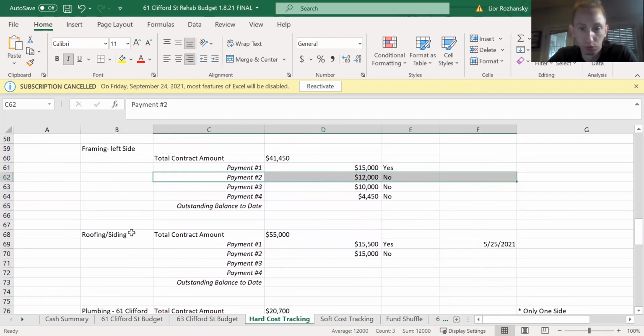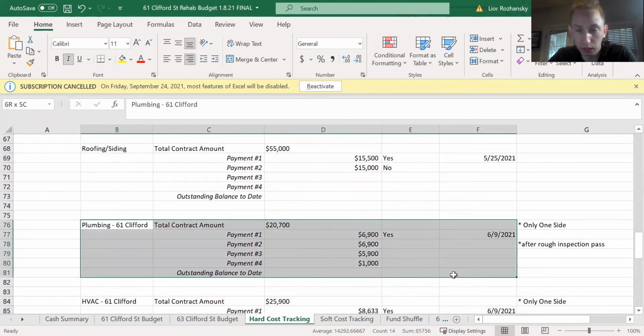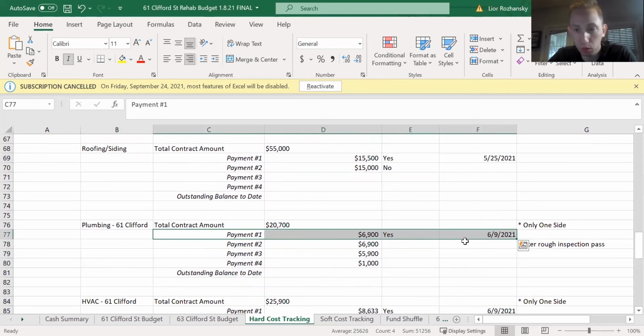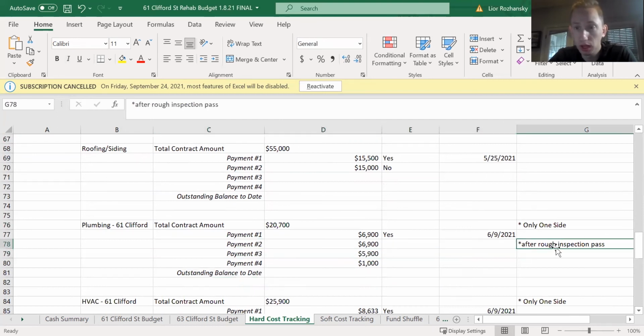Again, same thing with roofing and siding, same thing with plumbing, right? Again, we know exactly the total contract amount. I know exactly what my first payment was. I can see my next payment, when it'll be due and how much. I put a note for myself after rough inspection pass. So this just allows me to track the different subcontractors, when payments are going to be due, how much they're going to be due for, and at what milestones. And this is actually going to feed into my summary, which I'll show you on the next tab.